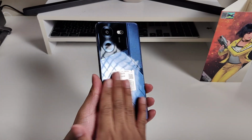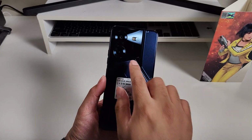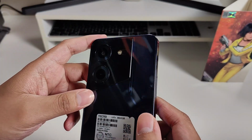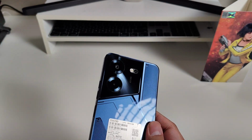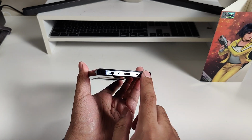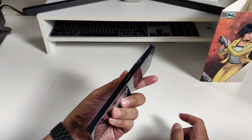So you can see in here, we got a really nice back design. You could see from the reflections the design of the TECNO Pova 5. And of course, we got the camera. We also got the flash. And I do like how they made this one. As you can see in here, it comes with a really edgy and, again, a gamer-like feel for the TECNO Pova 5. And below, we got the USB-C port and also the headphone jack along with the speaker grill. And on the right side, we got the power button and also the volume rocker.